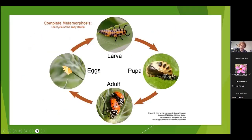And here's a ladybug. This is an exception to that rule where they don't eat the same food, but it's kind of good for us because they eat all the aphids for us.